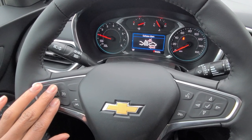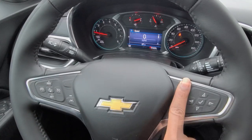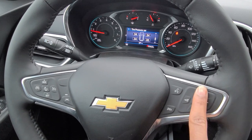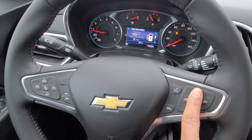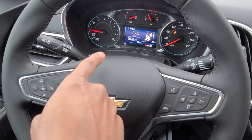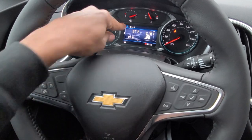Then you also have your cruise control system right here, and then you have your lane departure right there, and telephone controls, as well as this is how you move up and down. You can check the tire pressure, see how much oil you got, see how much fuel you got, things of that nature. We're getting 21.6 miles to the gallon right now. If we go on trip, we get up to 27.5.